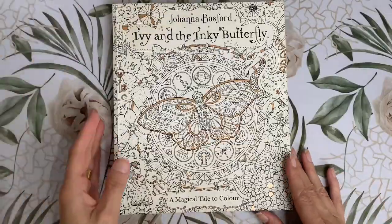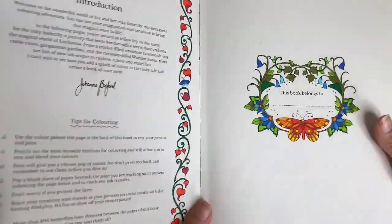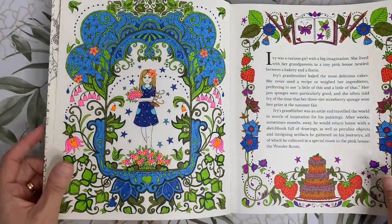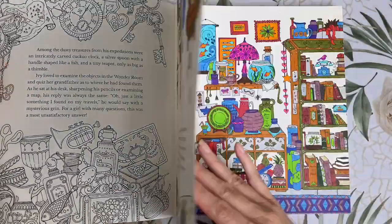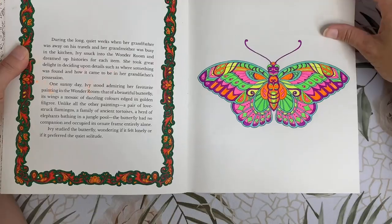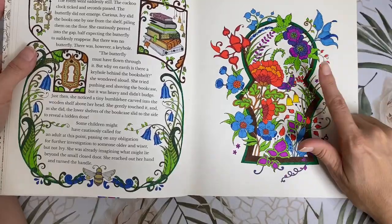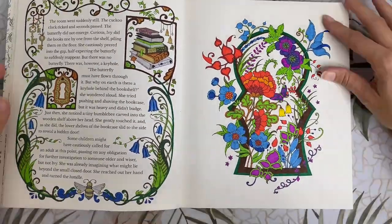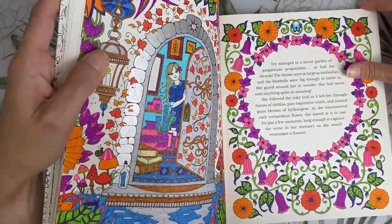And my original copy. So this, like I said, was coloured with Triplus fine liners. My very, very first ever colourings. First attempt at the Wonder Room. I was actually in love with that page when I first coloured it. Look at that.